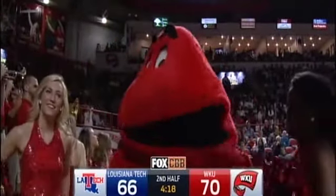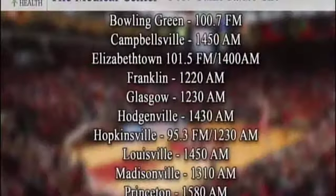Big Red is getting everyone involved here this evening on senior night, the season finale in Conference USA. Everyone is playing. 2 games are still meandering along, and the Hilltoppers here are leading by 6.